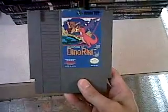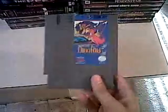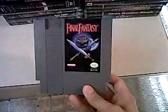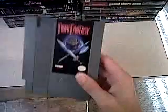But the next game I got here is Adventures of Dino Ricky by Hudson Soft. This is a pretty fun shooter, but it's extremely hard, as most shooters are. But really fun nonetheless. Next one I got here is Final Fantasy for the NES in mint condition. This looks minty fresh. This was $3. Can't beat that.